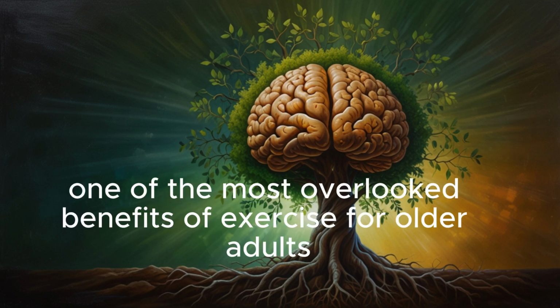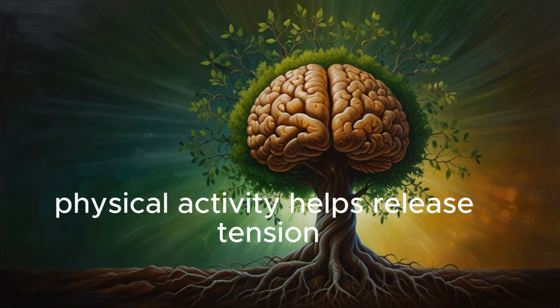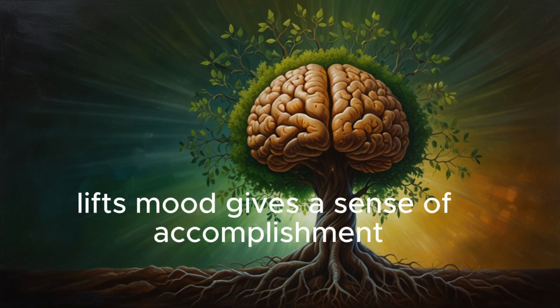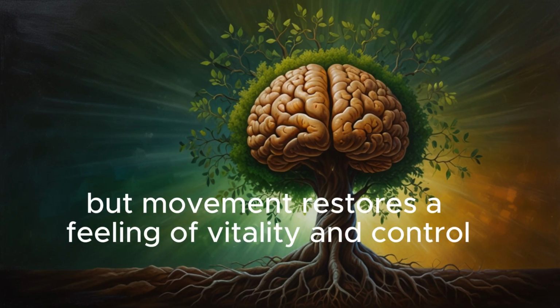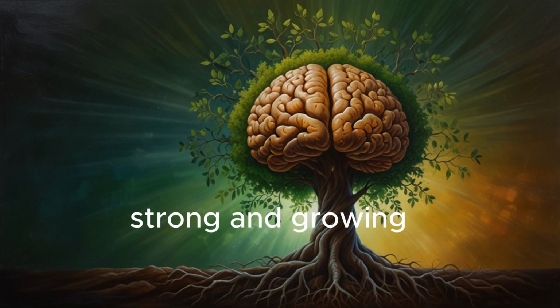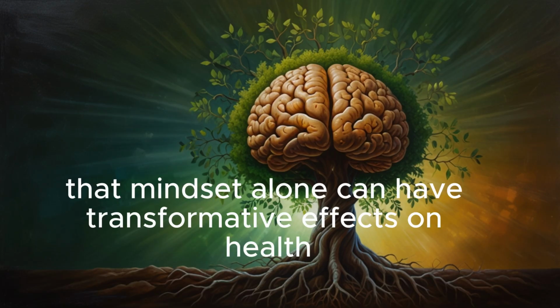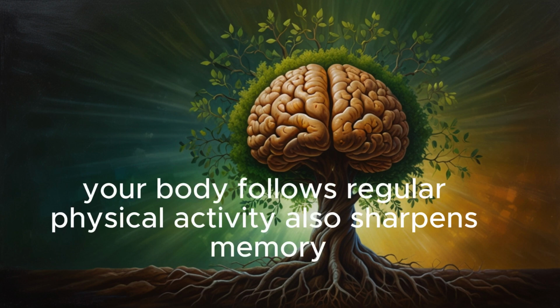One of the most overlooked benefits of exercise for older adults is how it supports mental and emotional health. Physical activity helps release tension, lifts mood, gives a sense of accomplishment. Many seniors experience loneliness or low confidence as they age, but movement restores a feeling of vitality and control. It sends a message to the brain that you're still capable, strong, and growing. That mindset alone can have transformative effects on health. When your mind feels alive, your body follows.